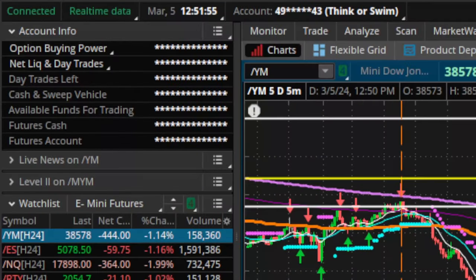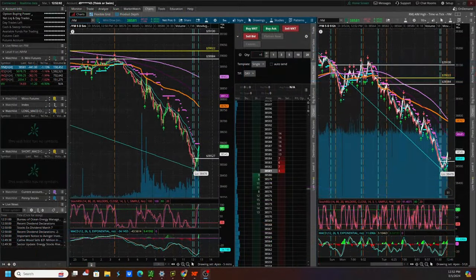It is currently 12:51. It's the last 10 minutes of the market. It's Tuesday, March 5th. And I just wanted to show you an example of a trade of me trying to catch a falling knife, which is a very dangerous thing to do. You can see here, this is pretty much a falling knife.